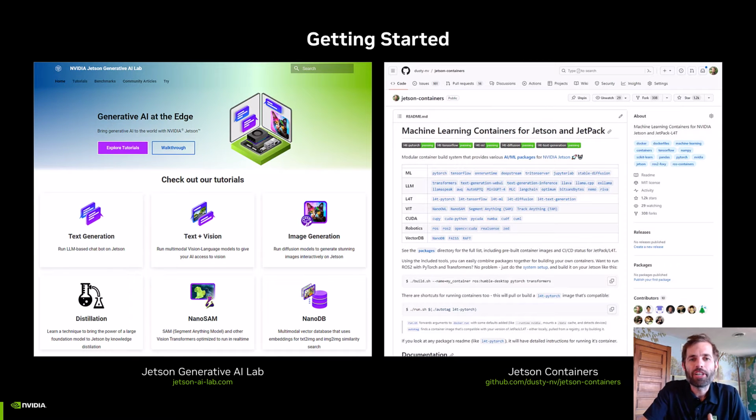So everything that I'm going to cover in today's presentation is available online, what we call the Jetson AI Lab, which is a set of tutorials that we've put together that can easily guide you through running LLMs, VITs, VLMs, vector databases, the whole thing. And all these tutorials are backed by pre-built Docker container images that we have for all these packages, and you can take those containers, combine them, mash them together, build your own custom versions, and build your own applications with them and deploy them that way.